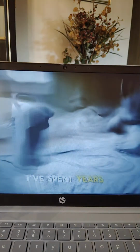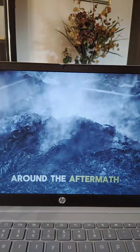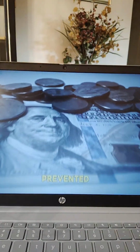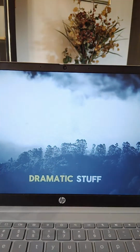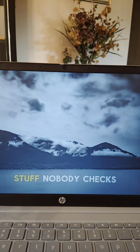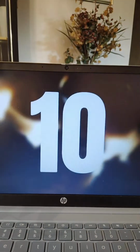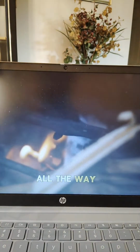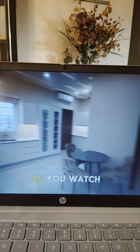I've spent years around old houses, around inspections, around the aftermath of fires that started over something a $5 fix would have prevented. And the pattern is always the same. It's never the dramatic stuff, it's the boring stuff nobody checks. So today, I'm counting down the 10 things in your home most likely to start a fire, all the way to the number one cause, the one that is almost certainly in your house as you watch this.